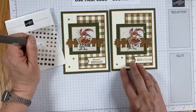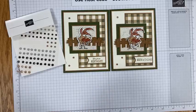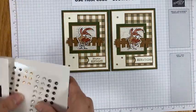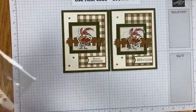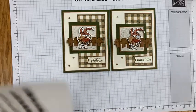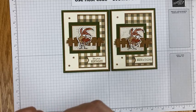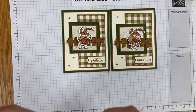To me, this is a little bit of a masculine card. I don't want to give away too much, but I have a grandson coming up with a birthday this month, actually this Sunday. And this one, actually, there's another one that's a gift card holder, and that might be his birthday card this year. Come on, get in there.